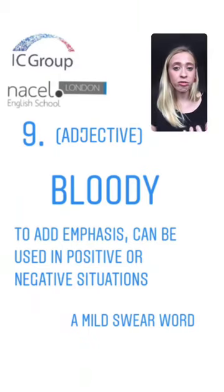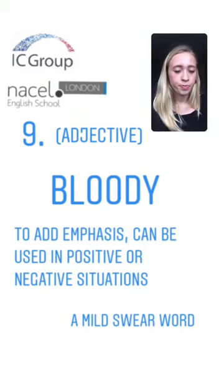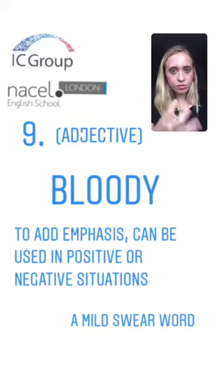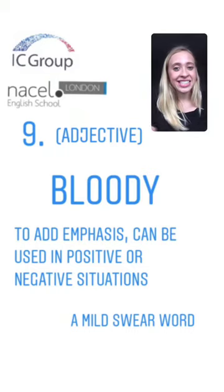So do be really careful when you use this. With friends and people you know very well, it's absolutely fine. But maybe with older people or in a more formal situation or work situation, I wouldn't use it, just because it can be considered rude by some people. But on the other hand, if you are with friends and you're with people you know very well, you will hear this a lot.